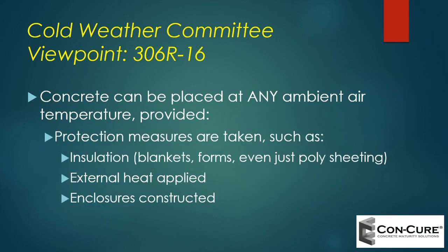The protection measures should be things like insulating blankets, insulating the forms, and sometimes even just simple poly sheeting, just a simple piece of plastic, will do a lot to keep that concrete from losing too much temperature. Of course, you can always add external heat, and you can even build full enclosures to protect your concrete.